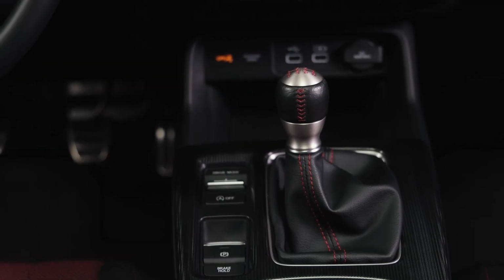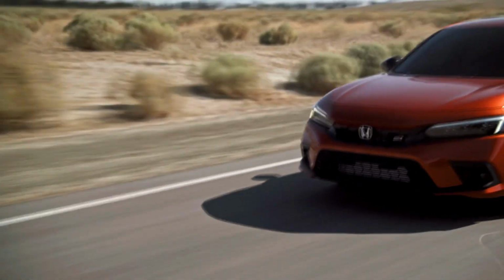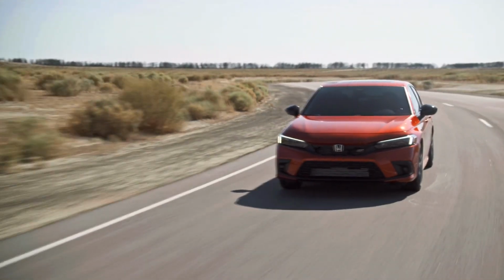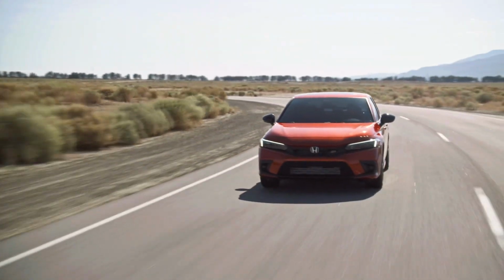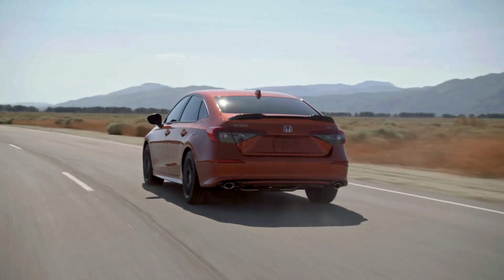And the other thing that's great about it is the fact that it comes matched with a very smooth shifting 6-speed manual gearbox. The Si is one of the few cars left in the market that comes exclusively with a 6-speed manual, and it is a very good one. The shifter just has a great feel to it with short throws and a positive engagement, which is something that Honda has been doing extremely well for a long time.